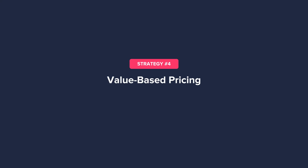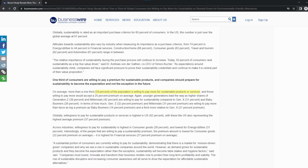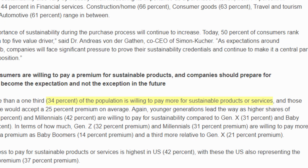The next pricing strategy is value-based pricing. Value-based pricing determines the maximum amount customers are willing to pay for a product. Shoppers are willing to pay more for products based on the brand reputation, ethical considerations, and other factors. For example, the latest Global Sustainability Study 2021 revealed that 34% of shoppers are willing to pay more for sustainable products or services. Generally, consumers are willing to pay more for products made from higher quality materials or a higher production standard. Sometimes the brand name alone is enough to increase the perceived value.